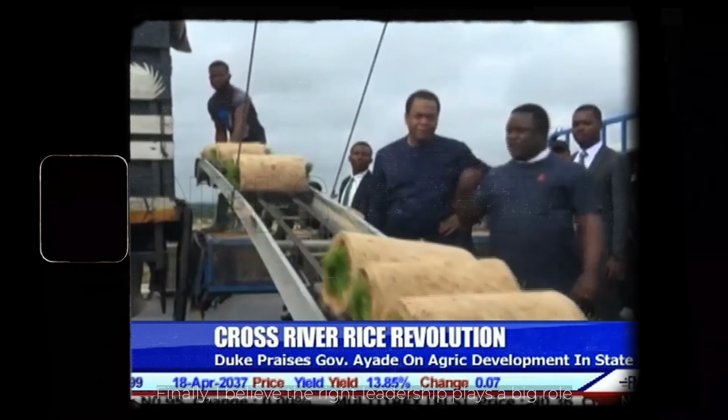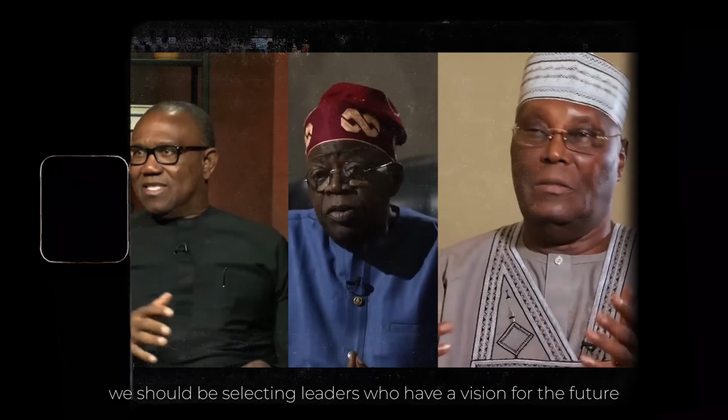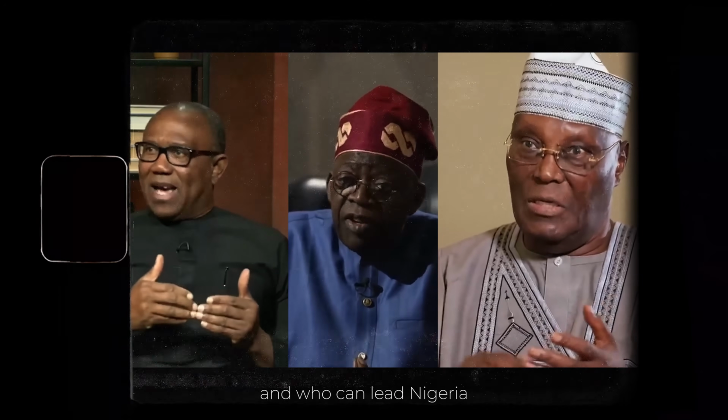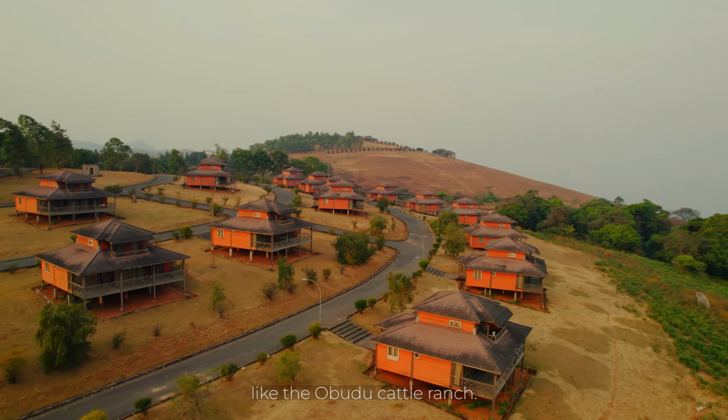Finally, I believe the right leadership plays a big role, and that is why in the upcoming election, we should be selecting leaders who have a vision for the future and who can lead Nigeria in the right way possible, so that we don't end up becoming a sad story like the Obudu Cattle Ranch.